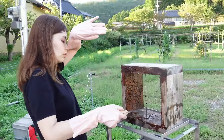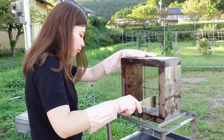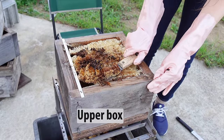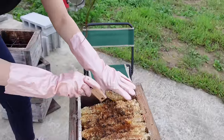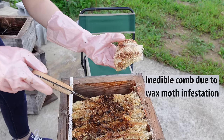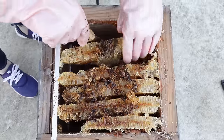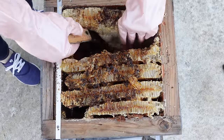The box is still structurally sound, so Mayu will reuse it again after thoroughly cleaning it. Next up are the combs from the upper box. While there are some parts of the comb containing honey, it's inedible due to the wax moth infestation. If the infestation had been spotted earlier, it may have been possible to salvage the honey.